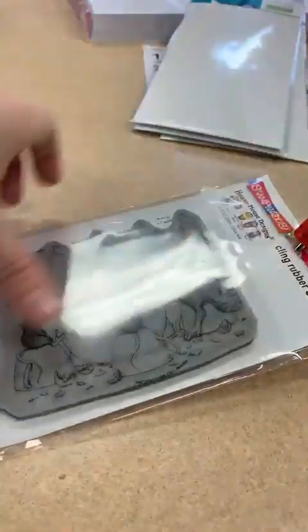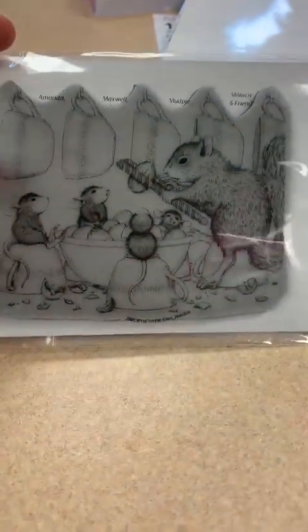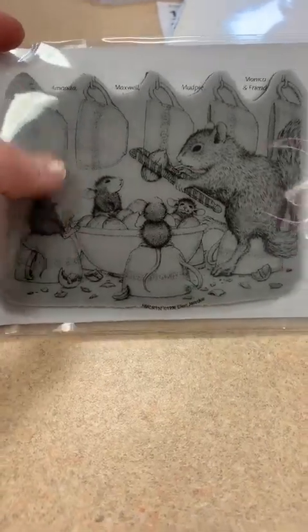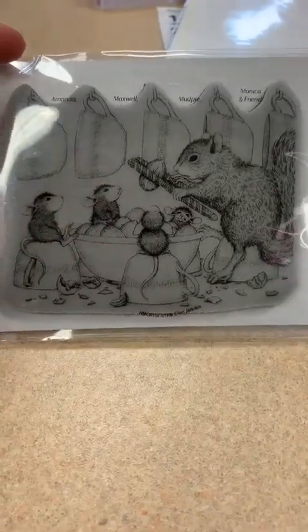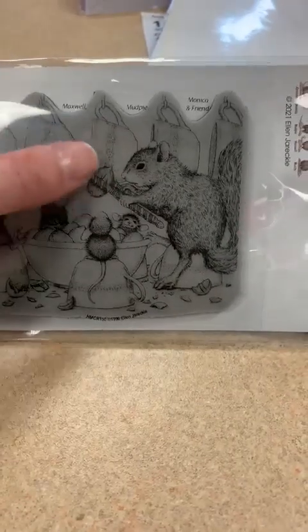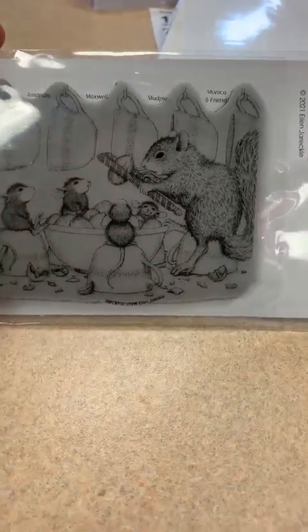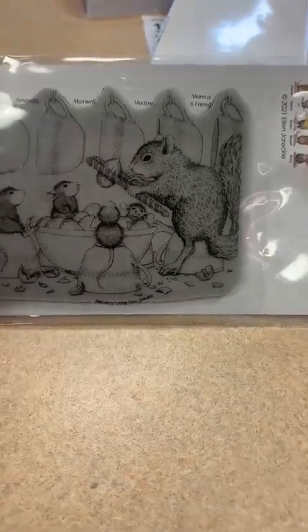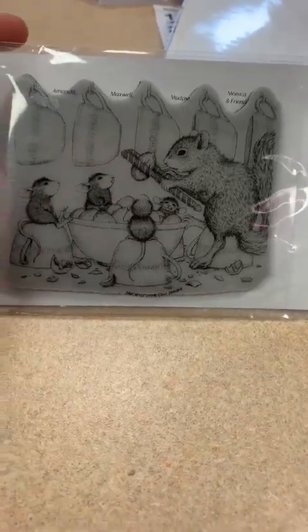I'm going to turn it to the side so you can see it. So it's got the cutest little teacups up there, all the little mice, and then the mom mouse, that looks like a squirrel almost. I'm not for sure. But anyway, she's cracking nuts. Woodware for you. I got it.